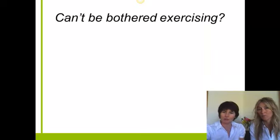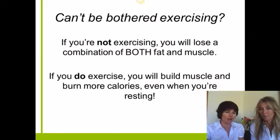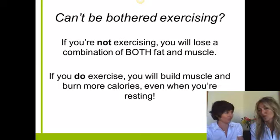If you say you can't be bothered exercising, unfortunately, you will end up losing a combination of both fat and muscle. What you are doing when you're exercising is building muscle and therefore burning more calories even when you're resting. And also you take on a much better shape as well. You feel stronger, and that's really, really important as well.